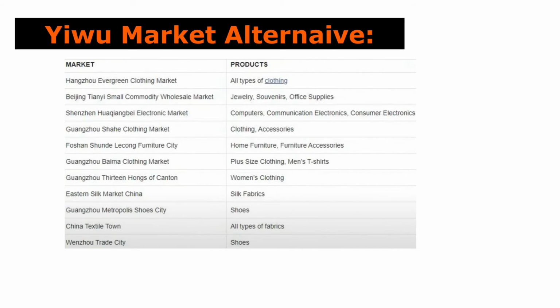Now, aside from the Yiwu market, are there any other marketplaces? There actually are, in fact, several markets like the Yiwu market in China, including Shenzhen Huangqiangbei Electronic Market and Foshan Shunde Lecong Furniture City. Can't pronounce these, they're really hard. Now, there's actually a bunch of markets just like the Yiwu market in China that cater to very specific things, and each market or city is known for specializing in the wholesale trade of a very specific niche.